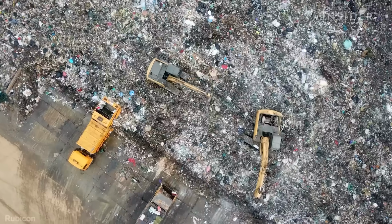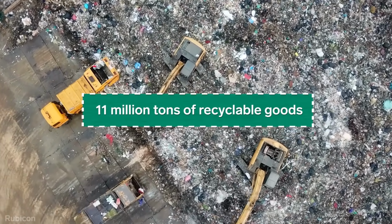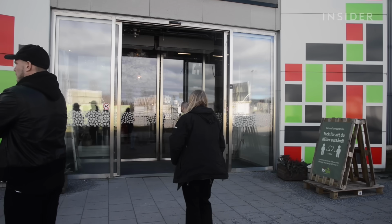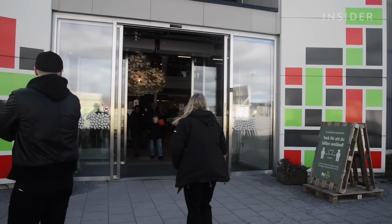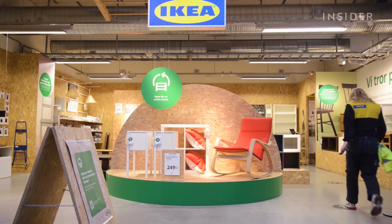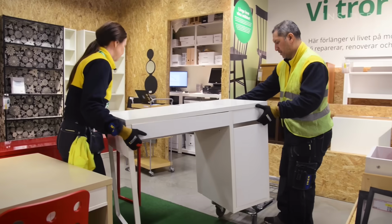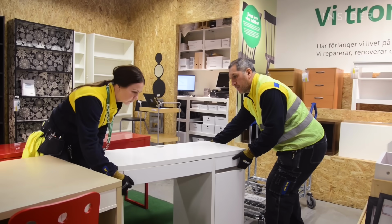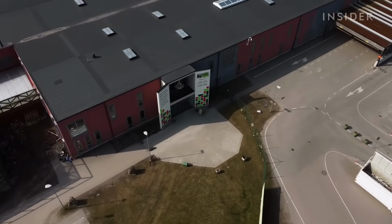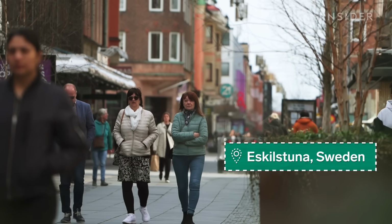In the US alone, 11 million tons of clothing, shoes, and textiles end up in landfills every year. Ria Tuna has diverted tons of potential waste since it opened 6 years ago, while generating millions in revenue for small businesses. Even Sweden's most famous company, Ikea, refurbishes its furniture here. So could fixing recycling be as simple as a conveniently placed mall? We went to Eskilstuna, Sweden, nicknamed the world's recycling capital, to find out.